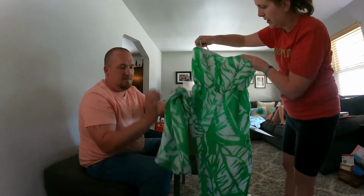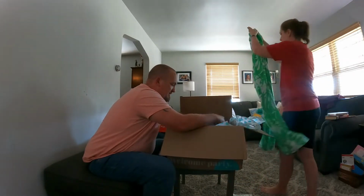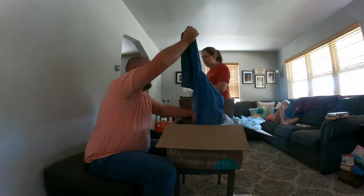Bright green, like a Hawaiian print. All right, I like that. I don't know, I feel like this might fit me. Usually it's small, but the one thing I think might sell so far is a box.